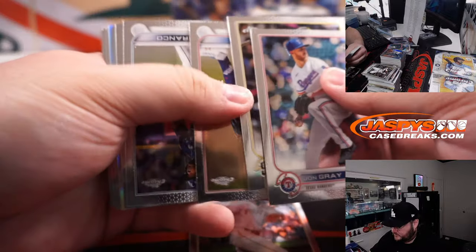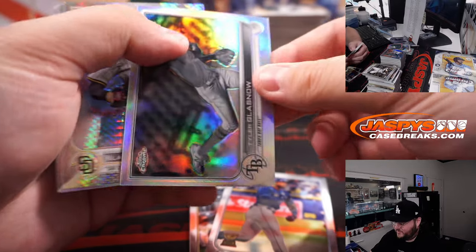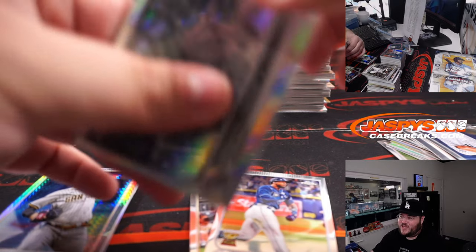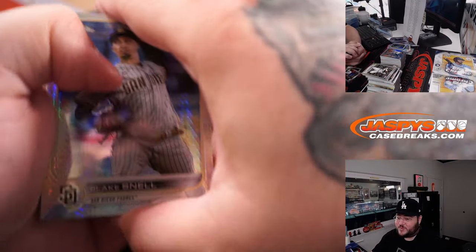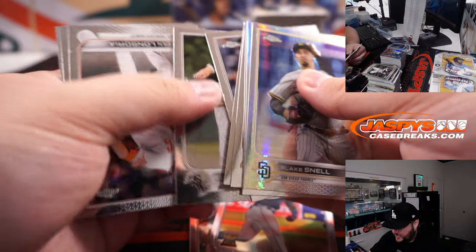Cruz. Another wander. Negative. Wow. Just going for the rainbow is Darren. Got the red and now the negative Tyler Glasnow. Tampa Bay Rays one more time. Very nice. Those are pretty dang sweet too. Non-numbered, but pretty dang spiffy.